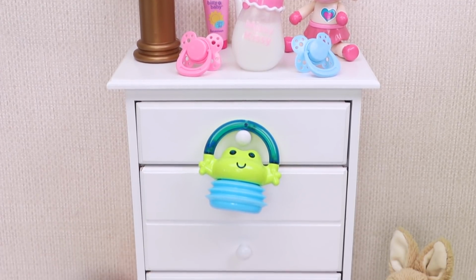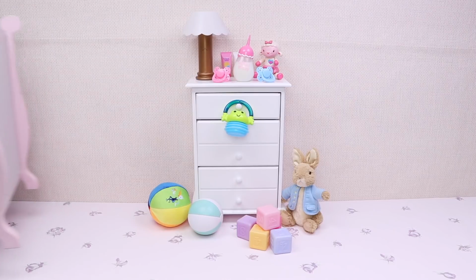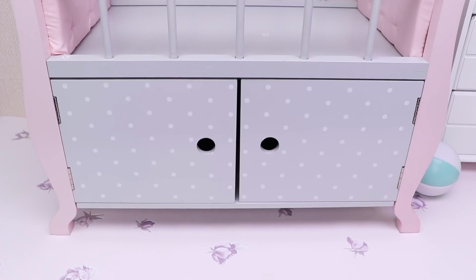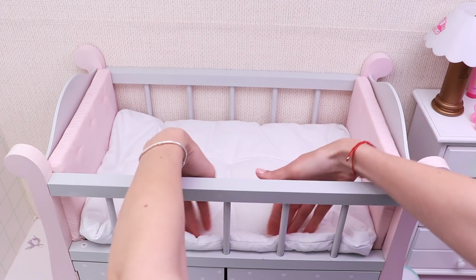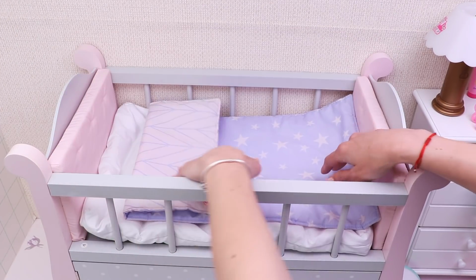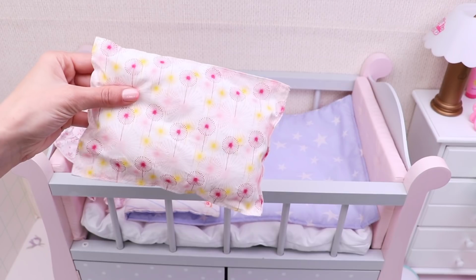Hey guys, let's set up the bedroom for the twins. A gray baby crib with soft and cozy sheets. One pillow. Two pillows.